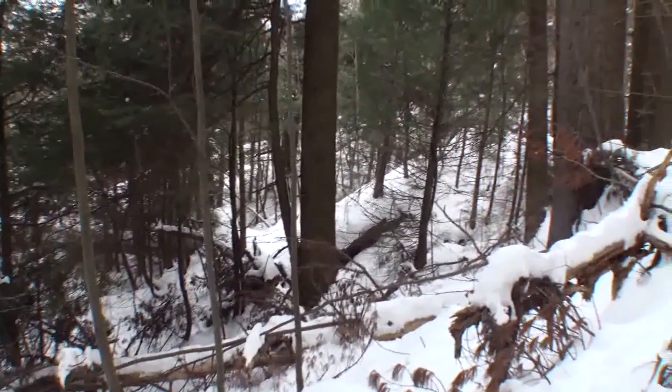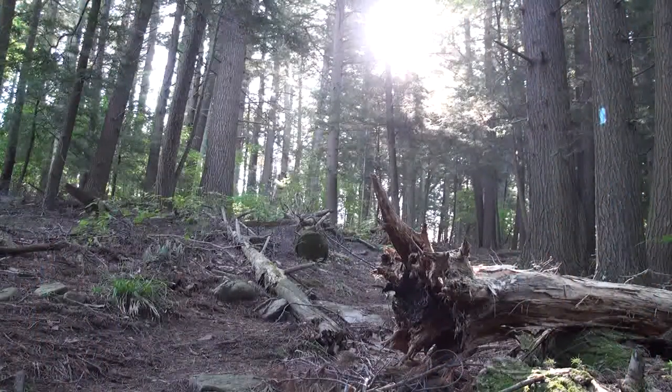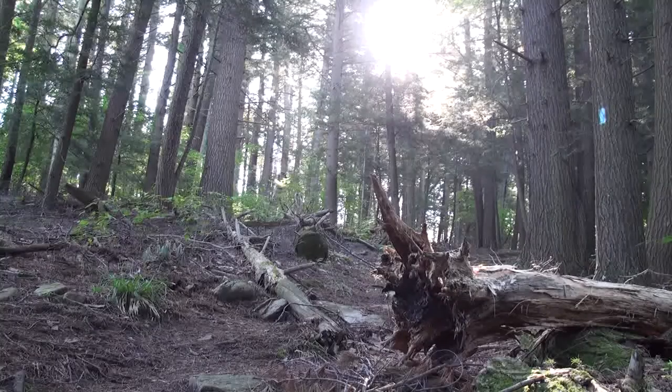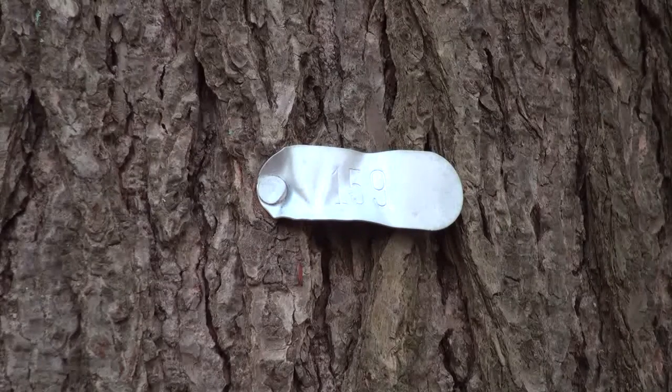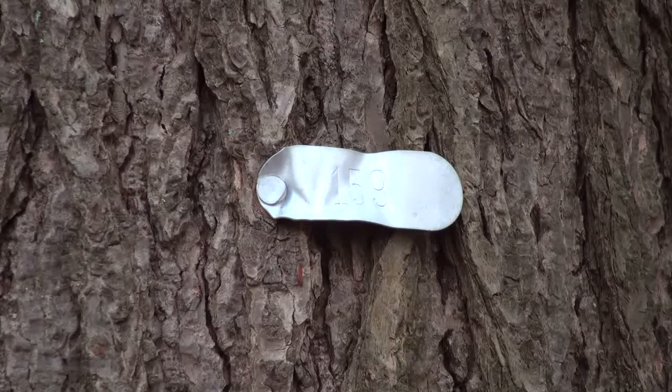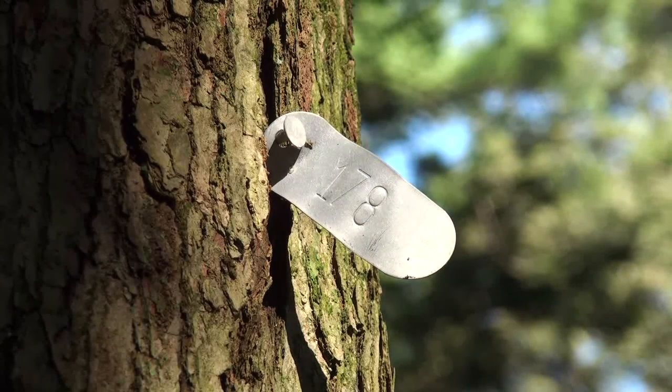In a rather controversial move, the Nature Conservancy made the decision to leave the majority of the forest exactly as it fell. This disaster, they believed, offered an opportunity to directly observe the ways in which a forest might naturally regenerate after such a devastating disturbance to the ecosystem. Small marker tags can still be found on some trees throughout the preserve, suggesting that monitoring continues to this day.